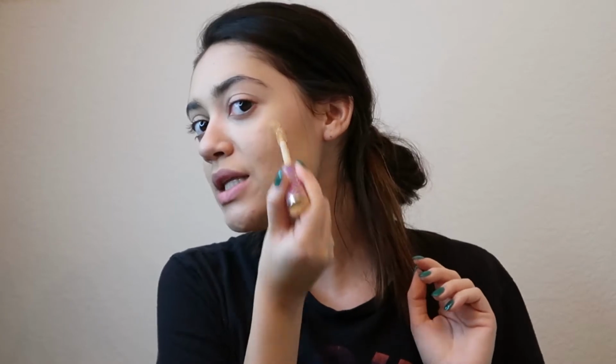And now concealer. I use Tarte Shape Tape, so I just put a little dot across my cheeks to cover up any scarring, any breakouts. Some under my eyes because that's where it's supposed to go, and I'll do 2 dots on my eyelids, chin, here, nose, and then just a swipe right here.